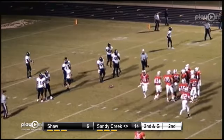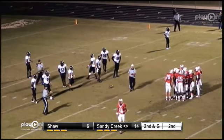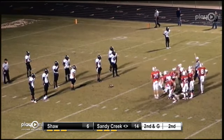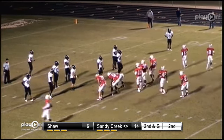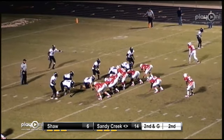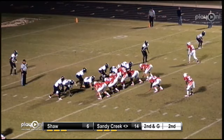We're under 10 minutes here in the first half, as Shaw's jumped quick, 14-6. Shaw striking at the first of the second quarter, as Wetlesley took it in for about 2 or 3 yards for the first score of the night for Shaw.